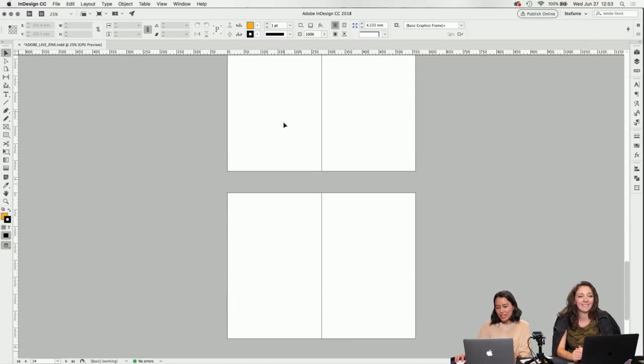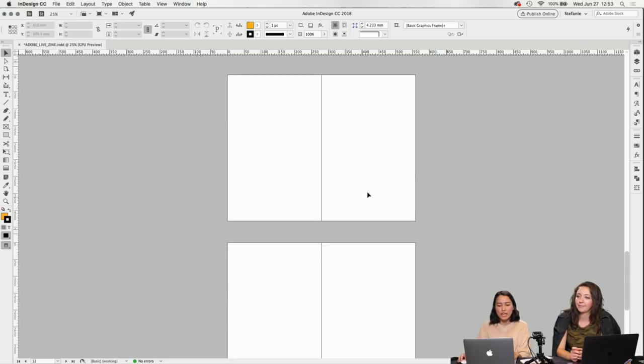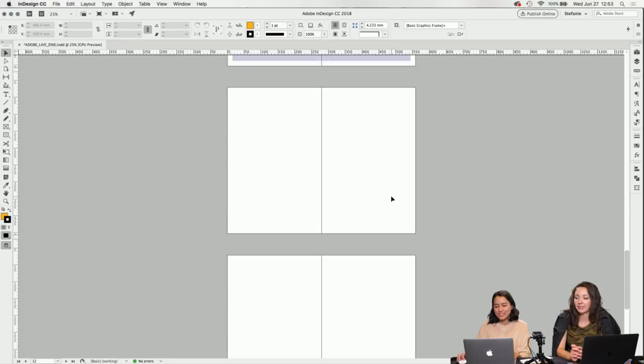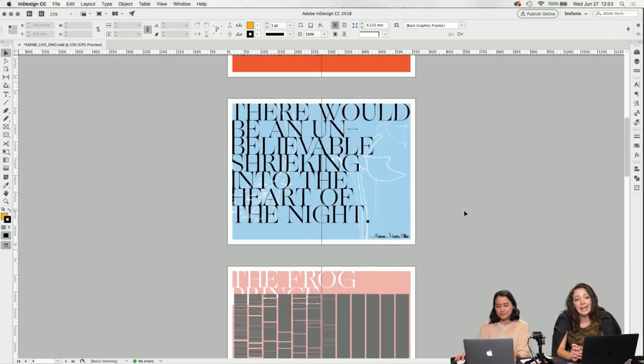And then the last two spreads I kept white for now because I was thinking of playing with the same kind of illustrations as in the first two spreads, but instead of having it on a colored background, having it on a white background and just coloring the illustrations interestingly, and then I'll add some type on path elements. Cool. Awesome. And that'll be done for tomorrow, which will be the last day.